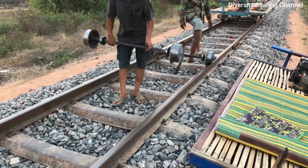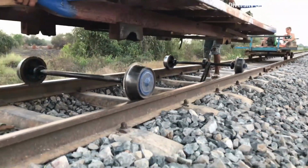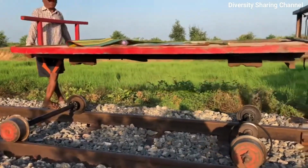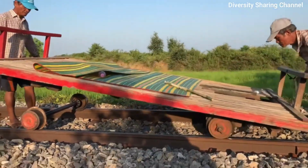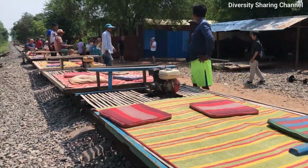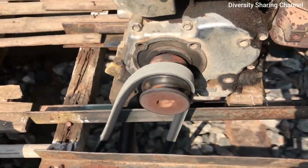Originally, the bamboo train was created as an improvised means of transport by local villagers after the formal train service in Cambodia became unreliable or ceased to operate in some areas. It was a practical solution for transporting people, goods, and even livestock through rural areas where roads were poor or non-existent. The bamboo train is renowned not just for its ingenuity, but also for the thrilling experience it offers due to the exposed nature of the ride and the speed at which it can travel on the old, uneven tracks.